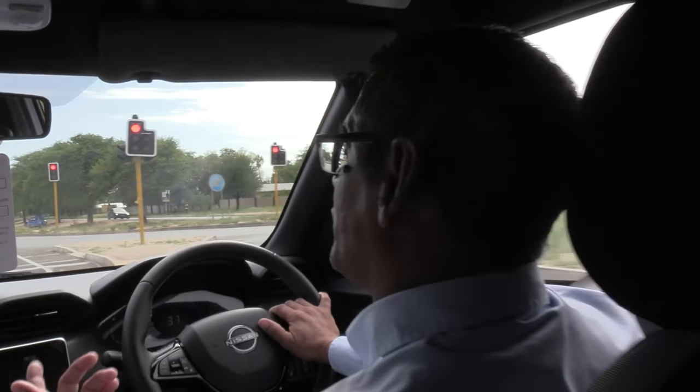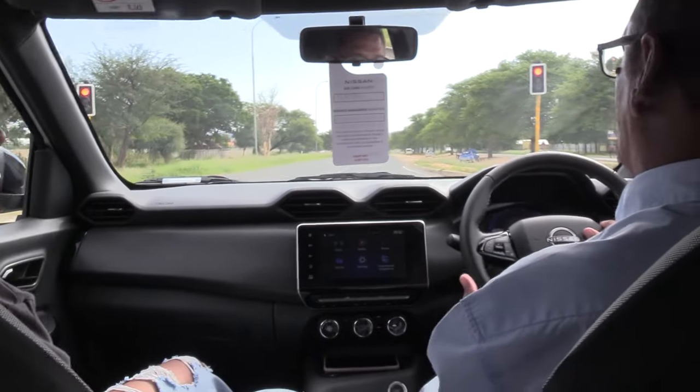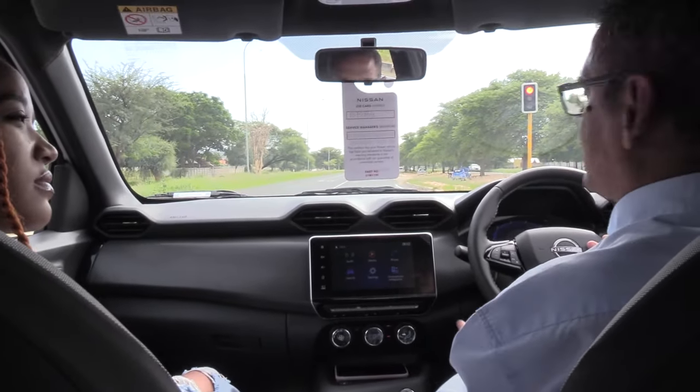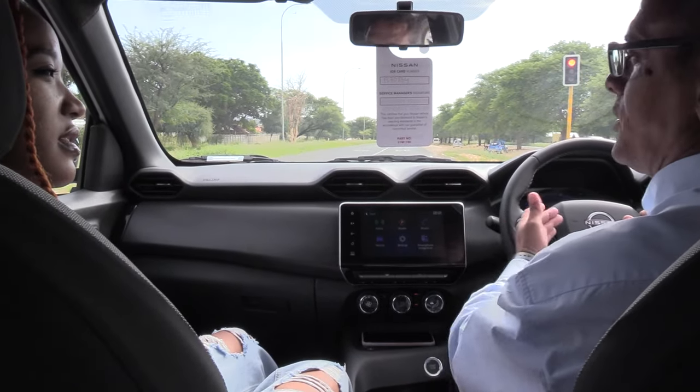I see. There's also the option to extend the service plan if you're buying it. So it's not that when you buy this vehicle, the 3 year or 30,000 kilometer service plan is done and dusted. No, you have the option of extending it, which will then be included in the vehicle's price.